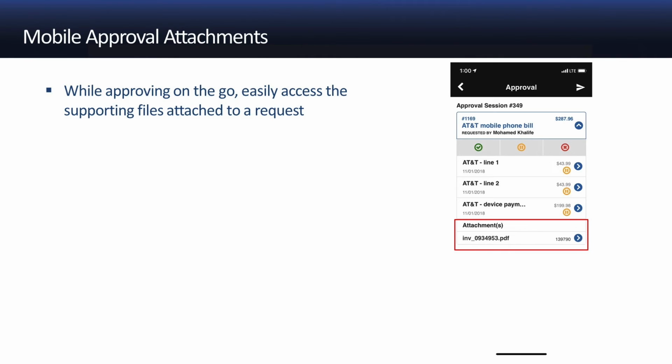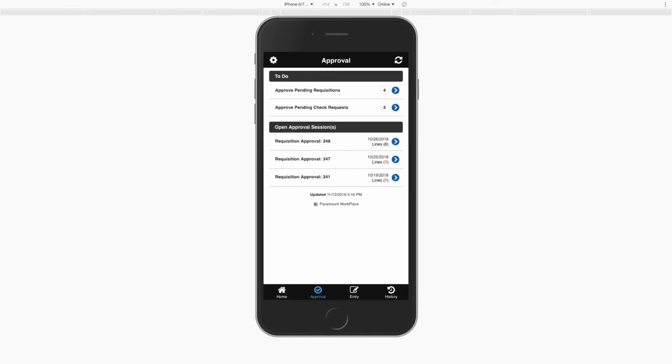A highly requested feature, we have added the ability to view approval attachments and supporting files right from your mobile device. Logging into my mobile device as an approver, I can see I have a couple requests pending. Let's check out this check request.